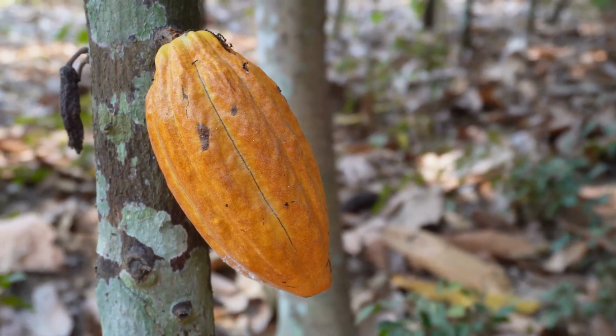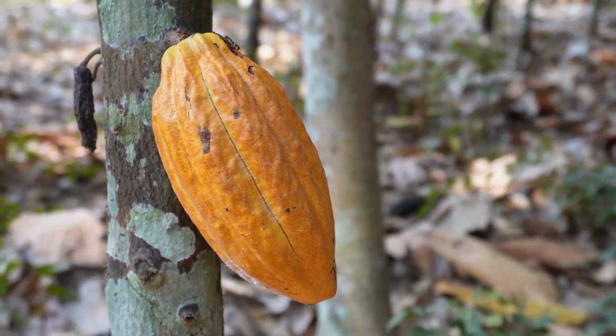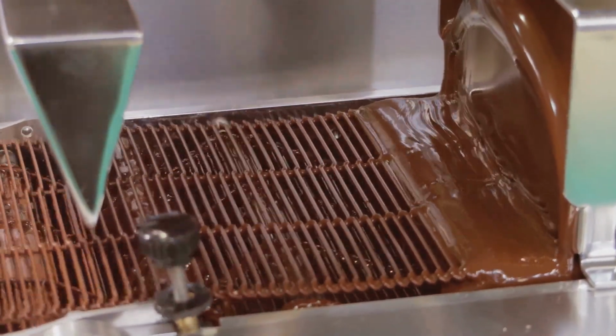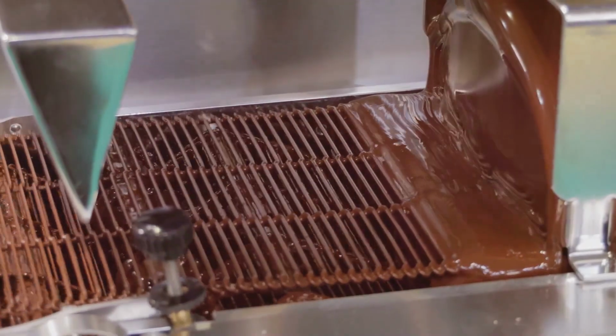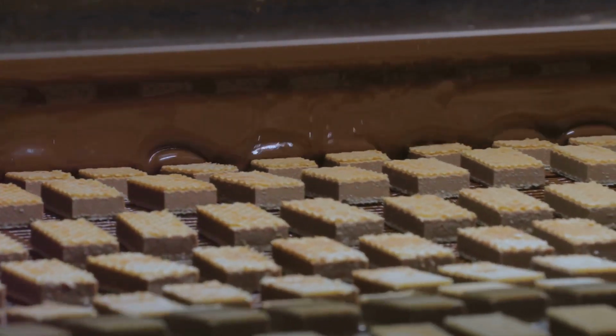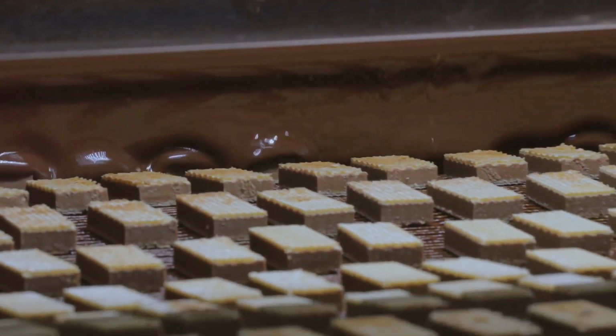Chocolate. The word alone brings smiles to faces around the world. This sweet treat, enjoyed in countless forms, starts its journey as a humble bean. From rich dark chocolate to creamy milk chocolate, the process of making this delicacy is a fascinating journey. So let's explore the incredible transformation from bean to bar, step by delicious step. Ready? Let's get started.